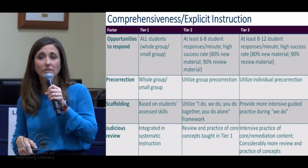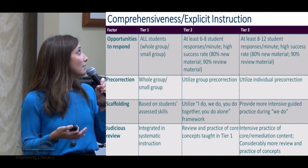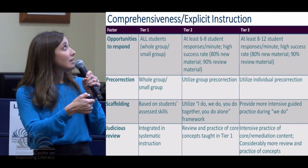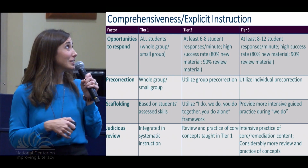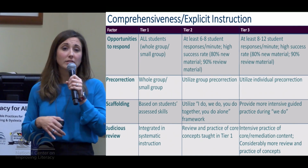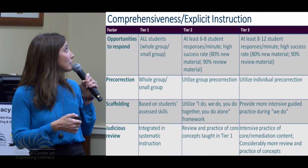And then comprehensiveness and explicit instruction. Again, you'll see those move across as we go across the continuum for tiers. They get more intense as you move from the left to the right. So the top is opportunities to respond. All students are responding in whole group and small group. And then at least 6 to 8 student responses a minute is recommended for Tier 2. And then you see that increase to 8 to 12 student responses per minute in Tier 3. So again, how do we increase those opportunities to respond? How can we get all students engaged in that material?